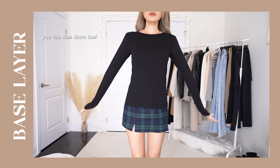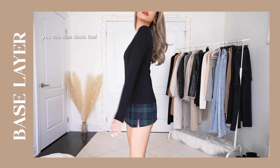Okay, so the first ones I want to talk about are these very, very viral heat tech base layers from Uniqlo. These are very well known around the world for having very, very great heat retention properties. So we have a black one right here I'm wearing in this size extra small.